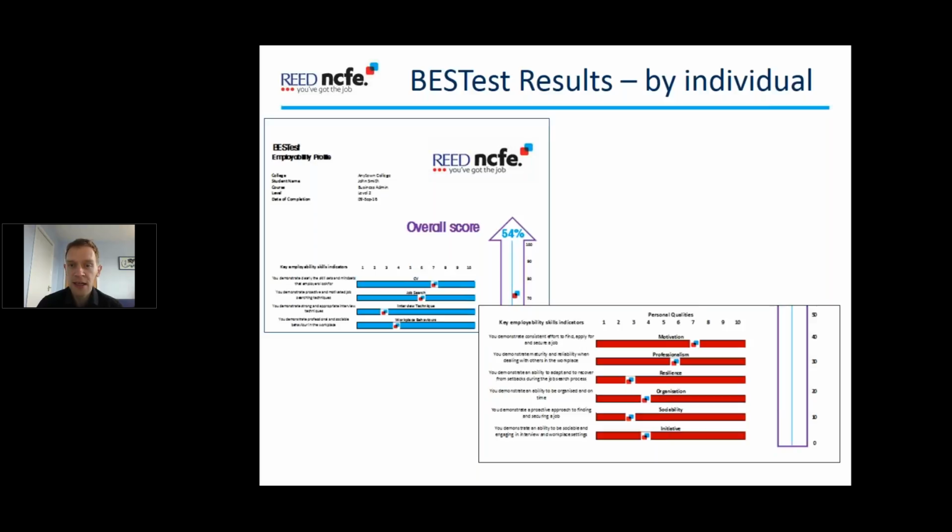Now, if we look on the right-hand side, we have the red slider bars, of which we have 6: motivation, professionalism, resilience, organisation, sociability, and initiative. These are 6 soft skills, and they are the skills that time and again employers say this is what we want from our potential employees and from our candidates. So these 6 soft skills are really, really key. Again, if we took this learner as an example, I would definitely be thinking about how I can improve this student's resilience, and how I can improve this student's sociability score to give them the best chance of getting into and keeping work.